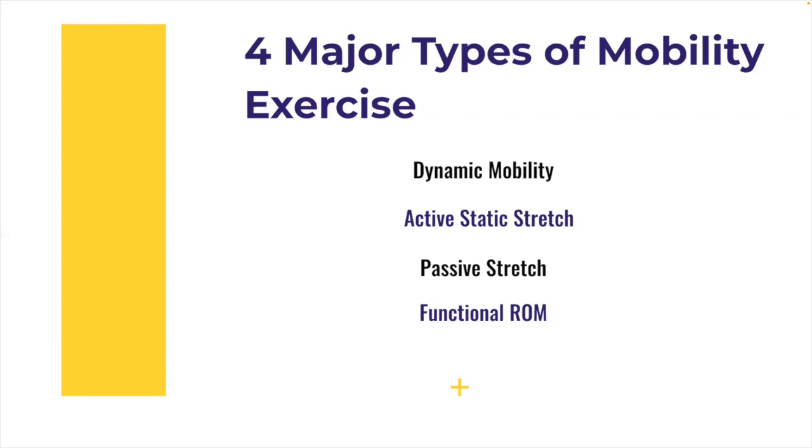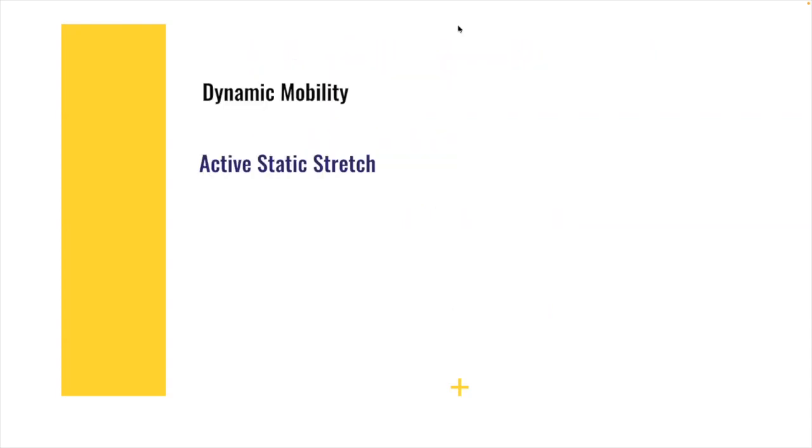To make it really clear, the difference between the exercises from a practical standpoint, I'm going to focus on one type of tissue, and the tissue is going to be hamstrings, right? That way you can see, okay, that's hamstrings dynamic mobility, hamstrings active static stretch, hamstrings passive stretch, hamstrings functional range. I'm going to need one outgoing VIP to be my model, and we're going to go through and practice dynamic mobility, active static stretch, passive stretch, and functional range.